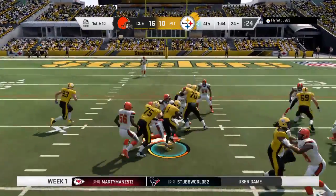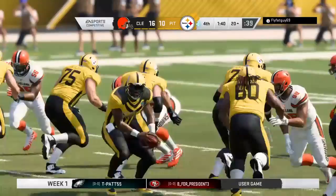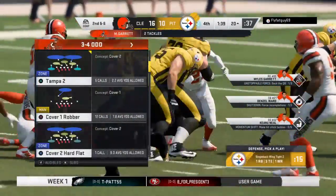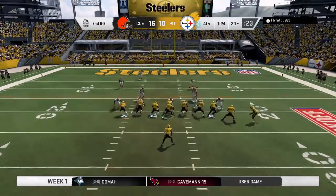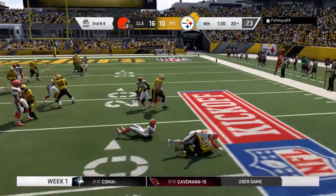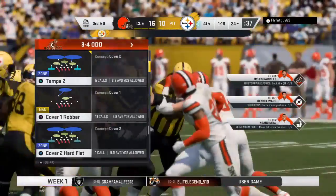On first down, it's Bush. They'll get him to the ground at the 20 following a pickup of 4. I like it. I like the call. Still an opportunity to run the football and chew up a little more time off the clock. It's now second and 6. They'll go again with Bush. And he will lose yardage and be backed up to the 24.